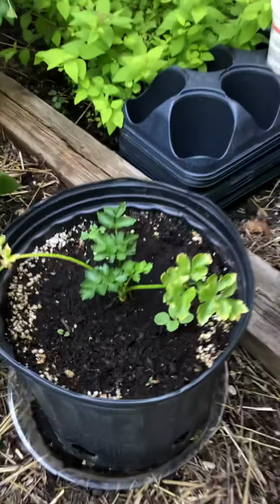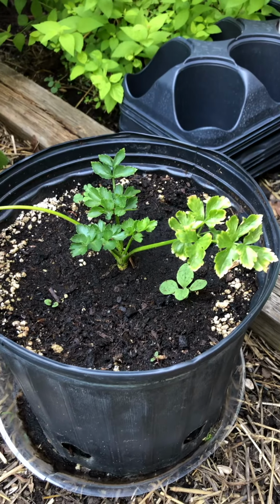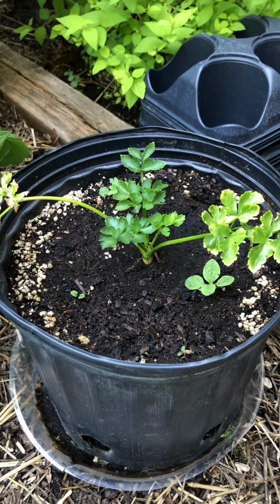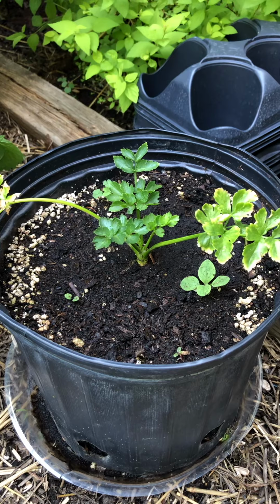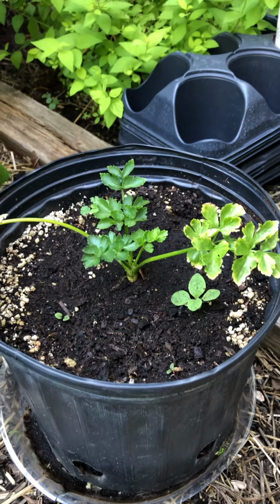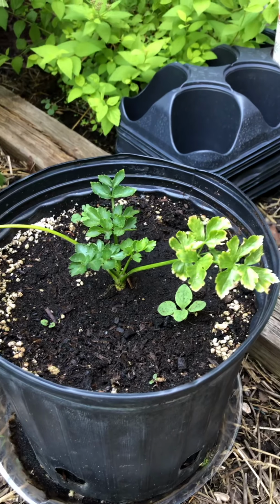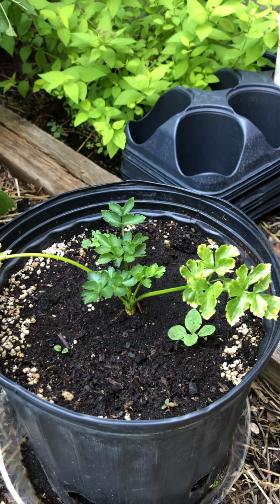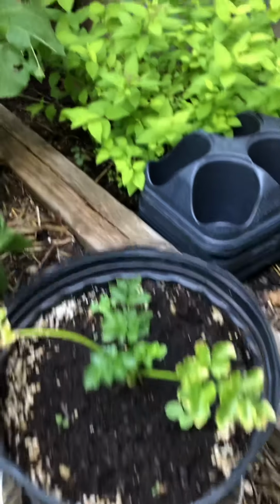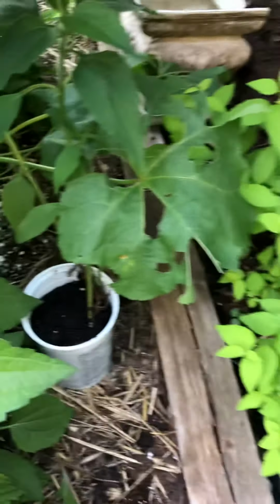This is my celery. That was from a celery I bought at the store last year, and I put the end in water and started it, and I had a massive celery plant last year and then brought it in over the winter and it just started again. A little bit of a Jerusalem artichoke that I don't know where to put yet.